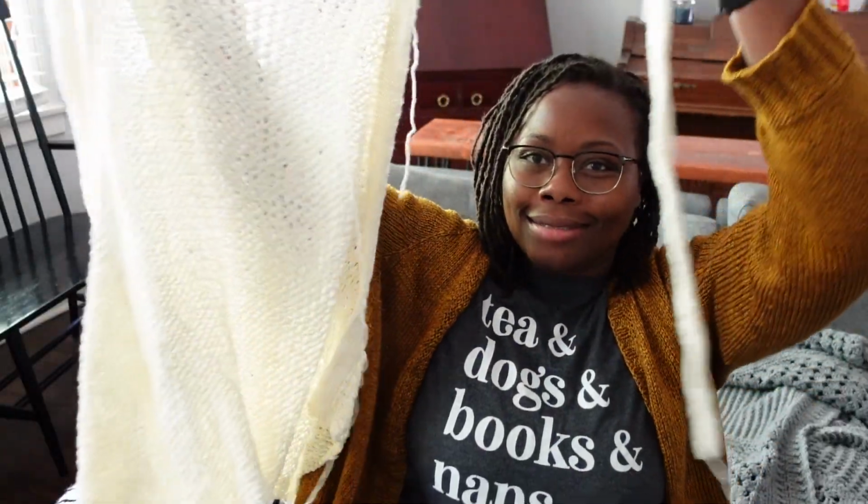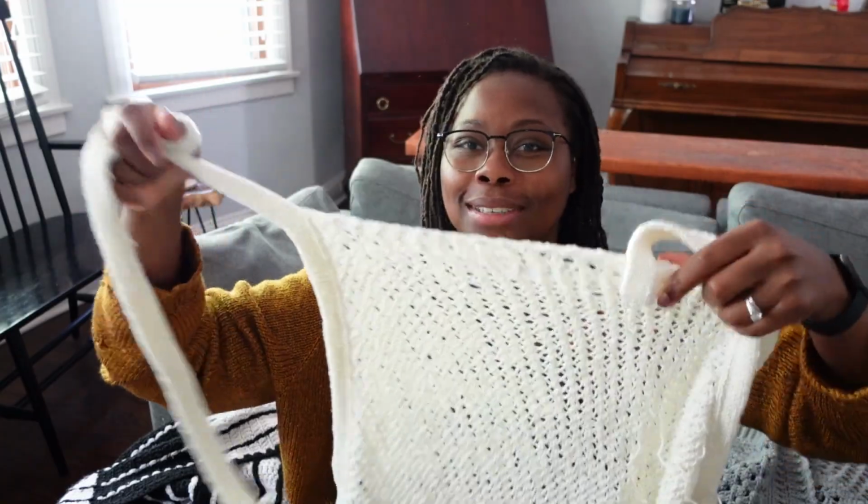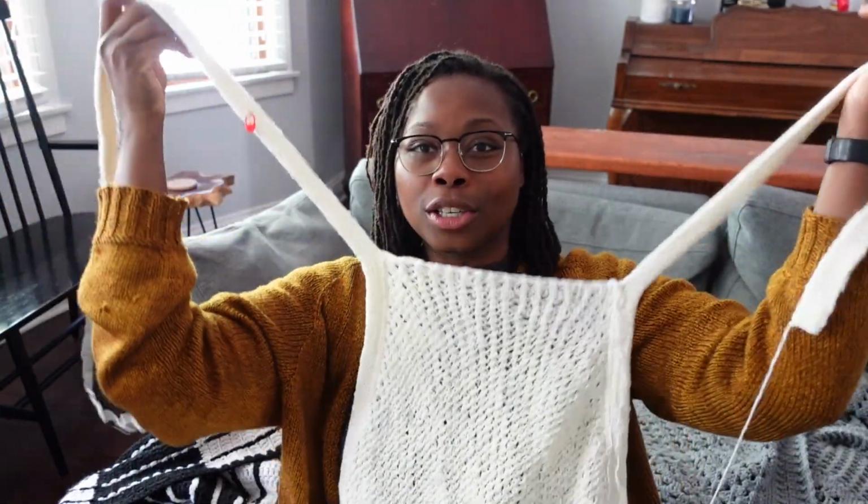Right now, this project is on pause, but I did cast it on in May. And it's quite a statement piece. I don't know how much I want to share about this, but it's a dress. It will be a halter dress. So the straps will come around the back here and tie, and maybe I should stand up.